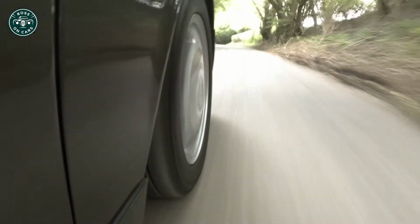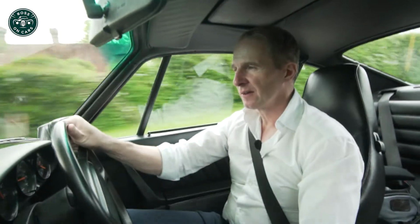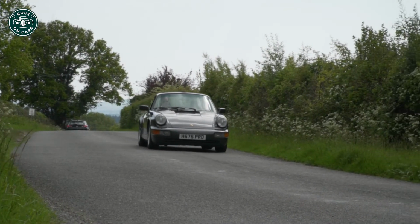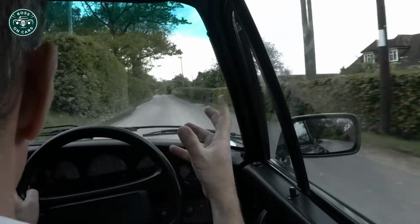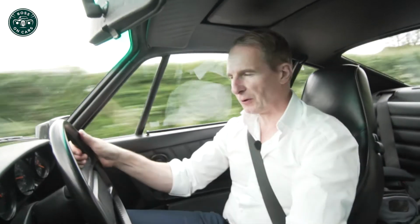The other thing I always really notice about this car is the engine note. It has a fantastic noise from this flat six, and in fact that noise is the very reason I'm even sat in this car right now. Before I bought the car, I was in a hotel in France. I was at reception, I heard this noise outside, and I knew it was a flat six, but I just didn't know which Porsche it belonged to.